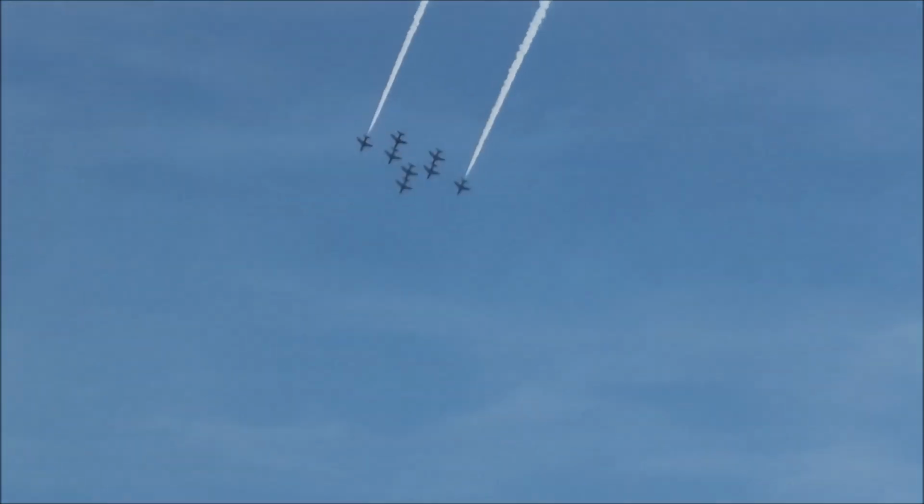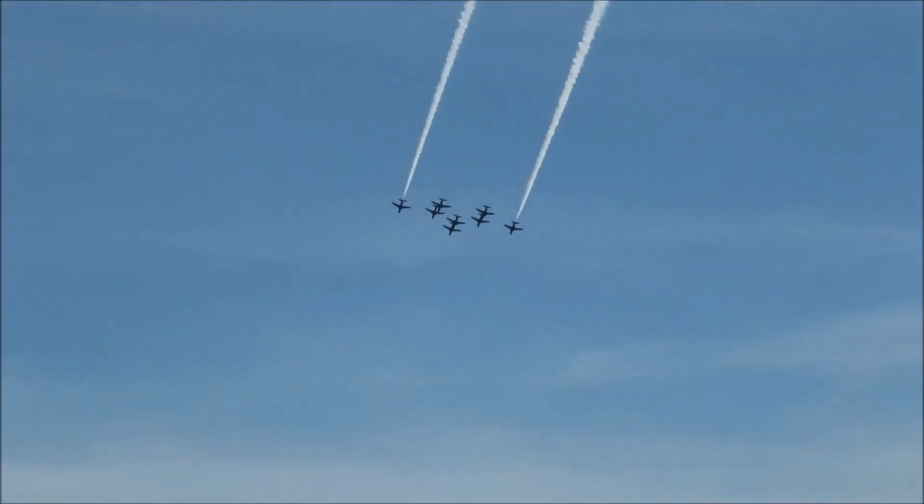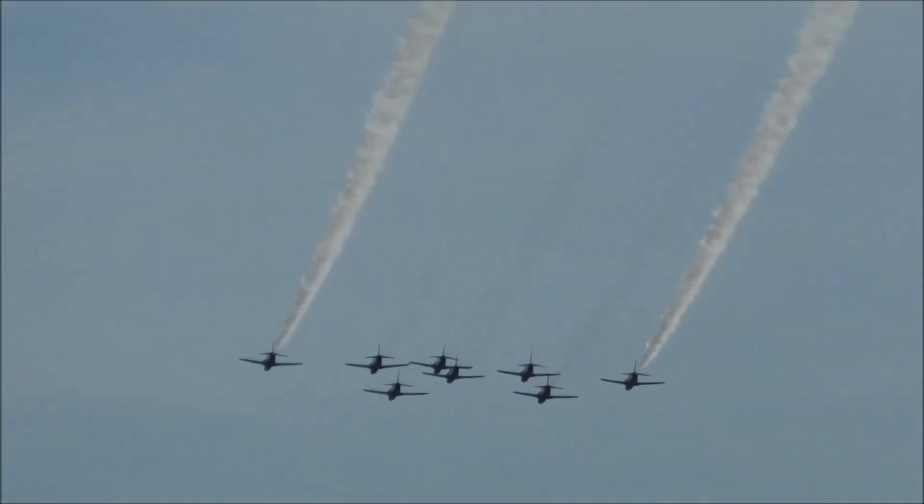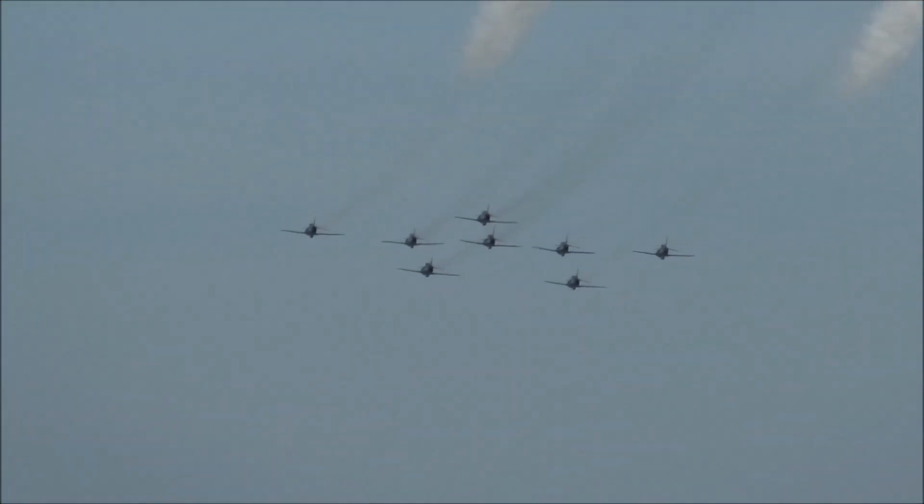His opposite number on the left-hand side, smoking white, is Red 5, Flight Lieutenant Patrick Kershaw, known as Paddy. He's in his second year on the team. He was Red 3 last year.